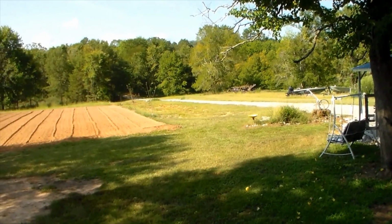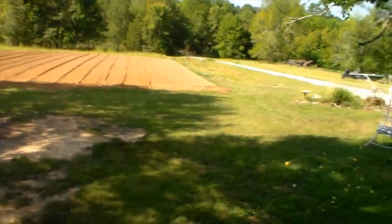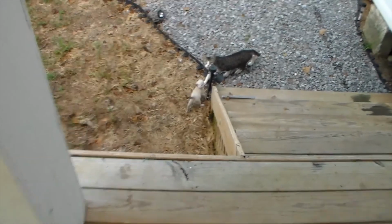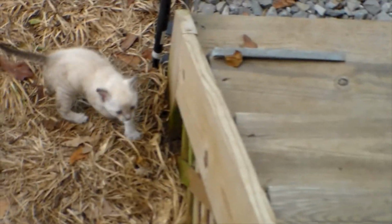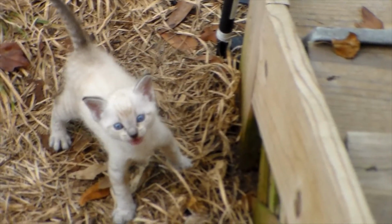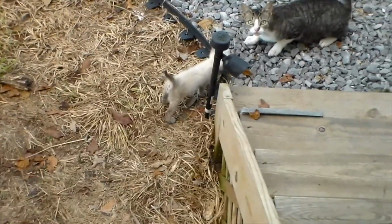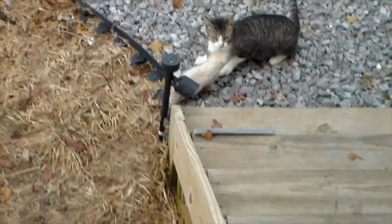The old crazy news is going. They may not let me go grocery shopping no more. Oh look, there's the little baby Siamese. He's got some little stripes on him. Look at him. That's mama right there. What's wrong, baby? A brave little feller, huh? It's okay, mama. It's okay. We'll get out of there so little boy can go feed.